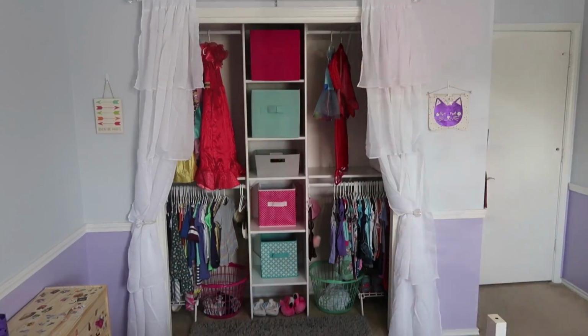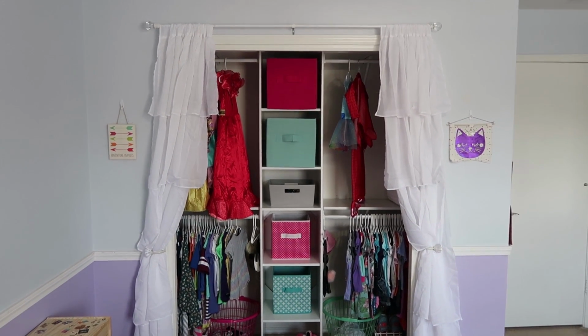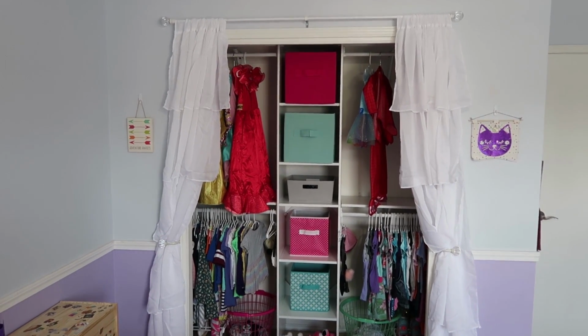So I really wanted to do the closet first, because that is where most of the clothing organization was going to be, and as long as that was contained, then now I'm ready to go through the rest of the room. So let's see how it turned out. There is an overview. I think it is super, super cute. The girls already came in and saw it, and they can't wait to start dressing up.